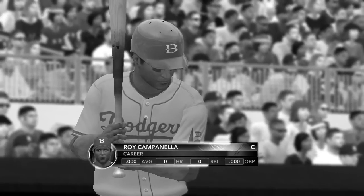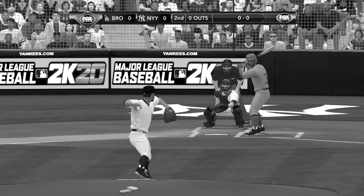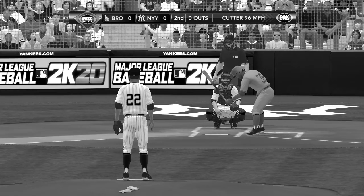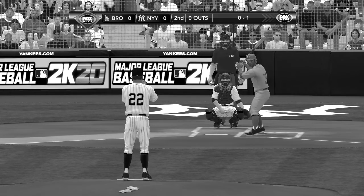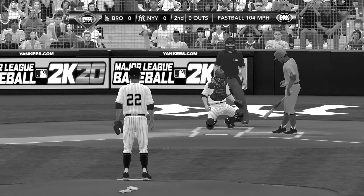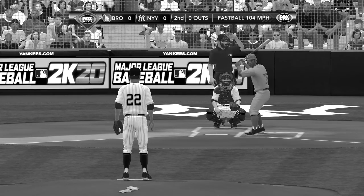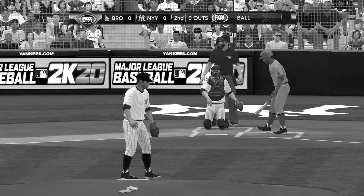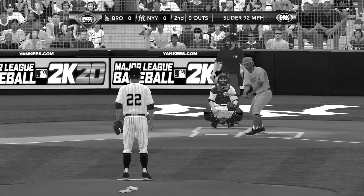Campanella is up now. He'll start it off here in the second. Really lets it rip on that one, but starts off with a strike. Swing and a miss at that fastball. No balls, 2 strikes. Good slider that time. Ruled the ball. 1-2. Well, this broke a little bit too much out of the zone right here for a ball, but he's got to bring it back in. Rein that thing in a little bit.